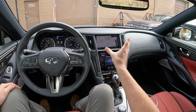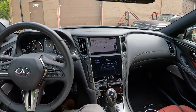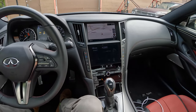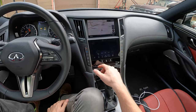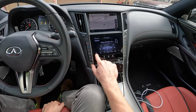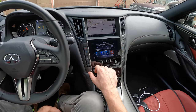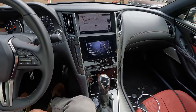Still rocking the very Infiniti classic two-screen setup, the upper one with a very different resolution and appearance than this lower one. There is this little gear icon where you can get bass, treble, balance, and fader. But if you want all your audio adjustments, you've got to go to the home menu, swipe over, settings, then up here to sound.